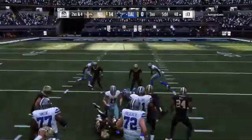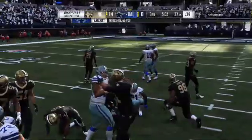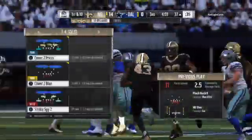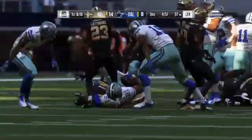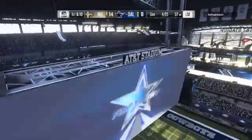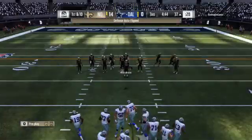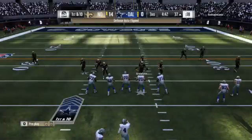Elliott. And he is tackled inside the 40, not quite to the 35. It's a gain of 11 yards that time, and it produces a new set of downs. So after a good run by Zeke, another 1st and 10.